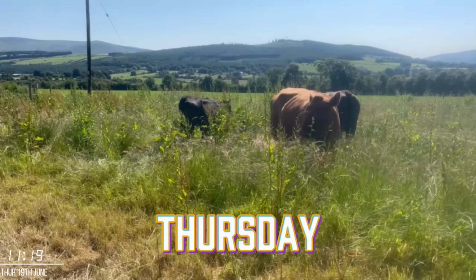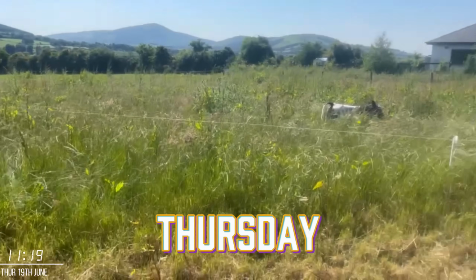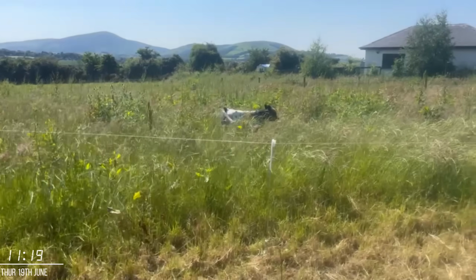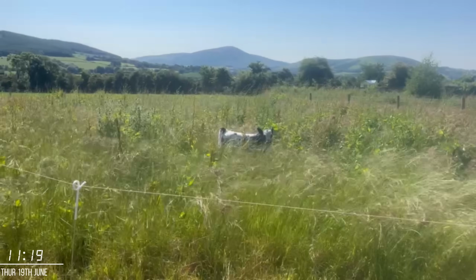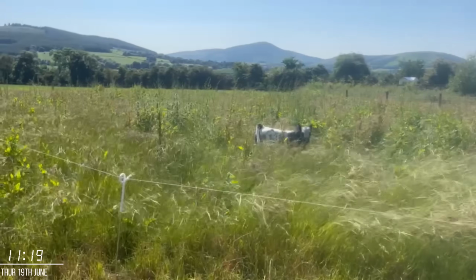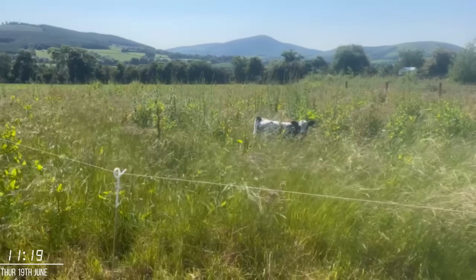Fresh break of grass for Honey and the Wagyus. Blue is giving me a wide berth. Yeah, look at the head up. He knows the crack. Still your friend, Blue.